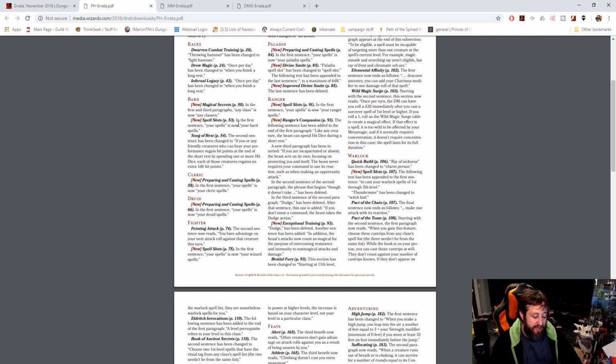So that would mean, like, if I would choose 2 spells, I'd start and I'd choose a Cleric spell, then I'd have to take another Cleric spell if you read it as written. This says from any classes, so I could take a Cleric spell and a Wizard spell. I'm pretty sure everybody understood that that was how it was designed, but now it's actually in the written form to match that. And then it says spell slots. In the first sentence, your spells is now your bard spells.